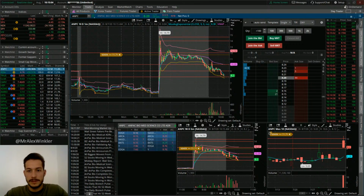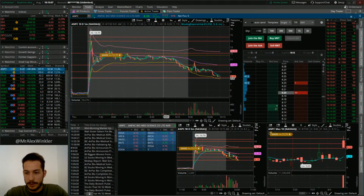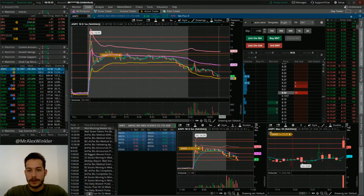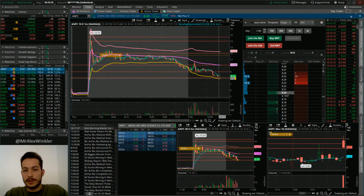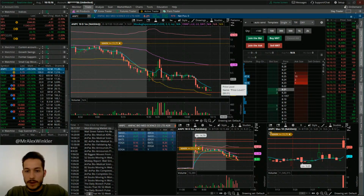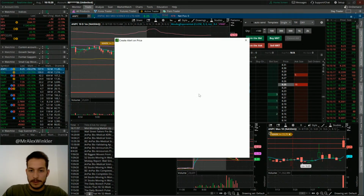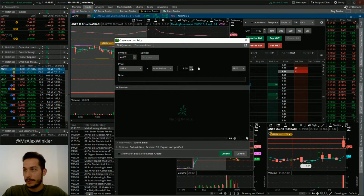So ANPC, big support here at $8. Again, this is one I'm really not a big fan of. It's pulling back a lot from pre-market highs, but I do think it has some pretty interesting bounce potential. Maybe even a crack of $8 and see it whip right back above it. I don't know. It's going to be a little bit tricky to see how I want to trade this one.